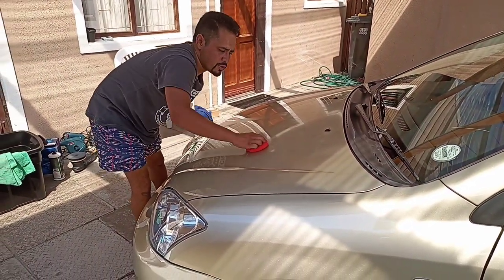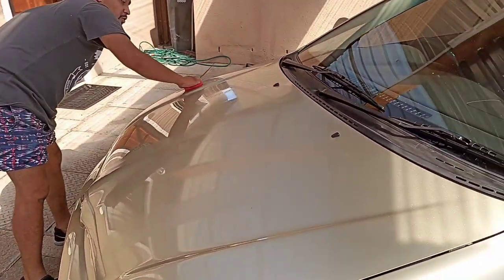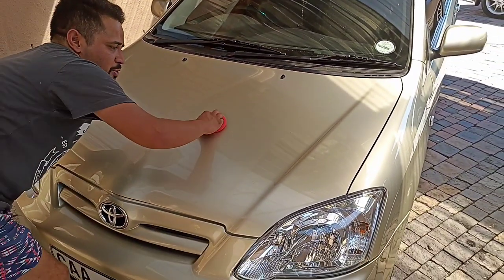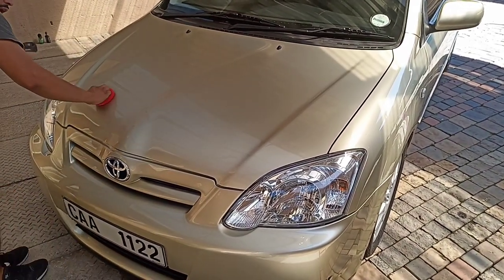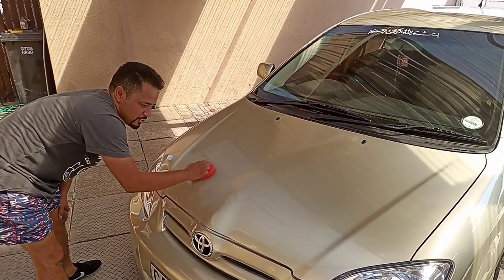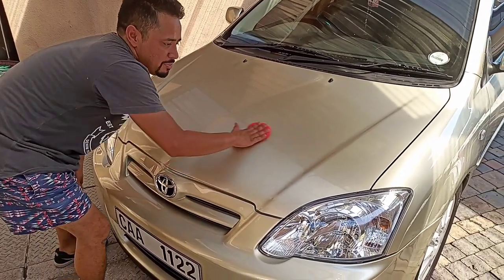You do that across the whole panel, and you leave it on for 5 minutes. And there's a special way to remove this graphene coating, which I will explain to you when I'm done with the entire car. You cannot just wipe it off. If you wipe it off, it's going to smudge and leave a residue behind. So there's a technique you have to use to take it off, which not many people know, hence why they don't like using the product.